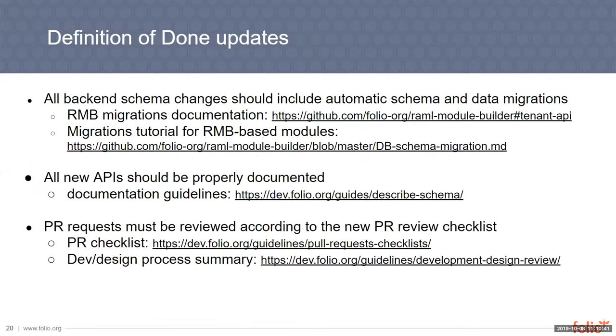Definition of done updates. Not much has changed since the last sprint review, but we do have better guidelines for migrations. Also, there is an ongoing effort to add the migration-related items to the PR review guidelines. That's actually ongoing in the current sprint, so hopefully we'll see them added soon.